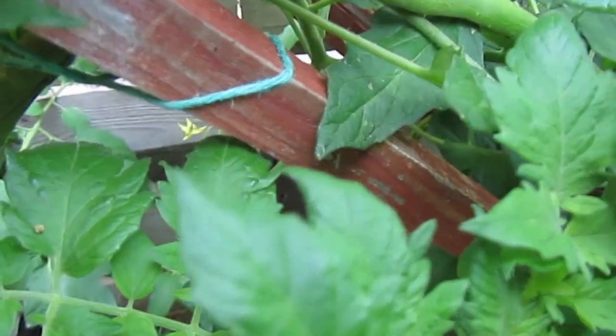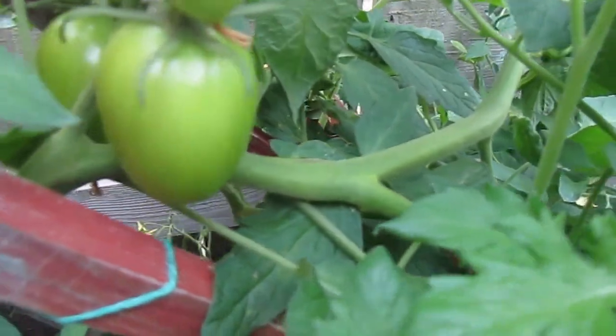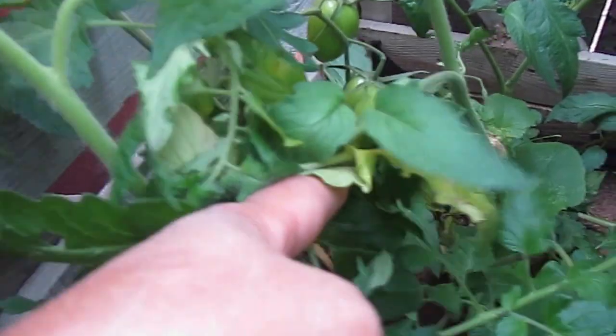I think this is what do you call that? Italian tomato. Look how pretty they are. I forget the name, but they are Italian tomato. Those are my favorite tomatoes. So, grown blank here.